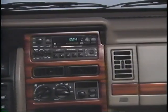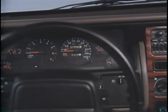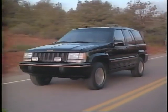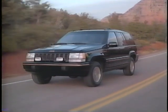On your instrument panel, look for the driver's side airbag warning light when you start your vehicle. This signals that the system is functioning correctly. The light should stay illuminated for a few seconds after startup. If it stays lit for more than 10 seconds, or if it illuminates while you're driving, the system may not be working correctly. In that case, you should see your Jeep dealer for service.